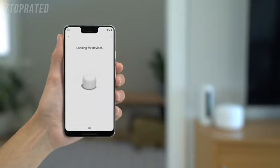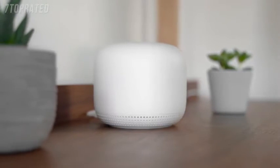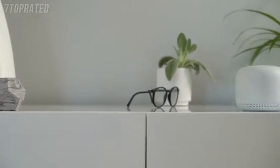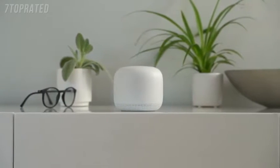Follow the instructions in the Google Home app to finish setting up your point. Follow the same process to set up any additional points. When you finish setting up all of your devices, the Home app will run a mesh test to confirm your devices are correctly placed, online, and working together. Once setup is complete, you can ask the assistant to play some music, check your internet speed, and more.